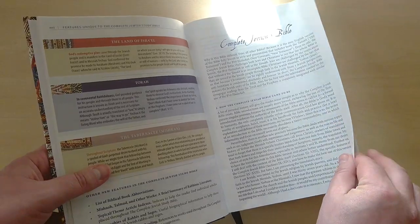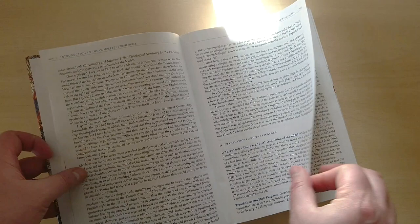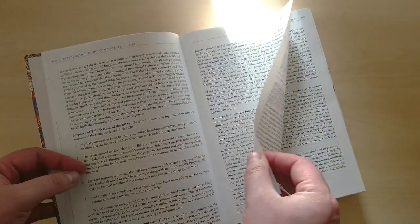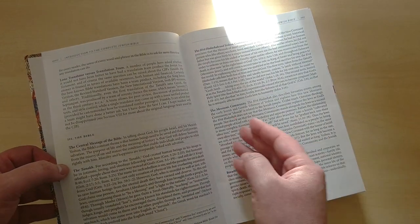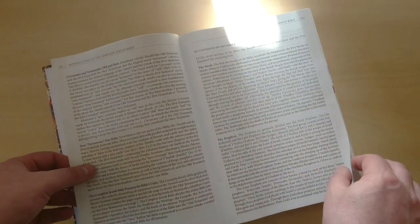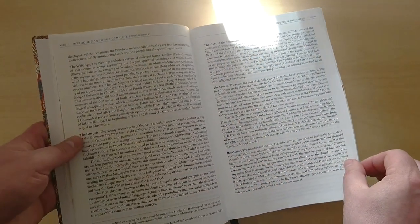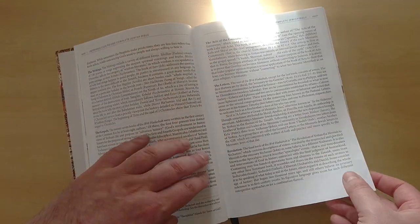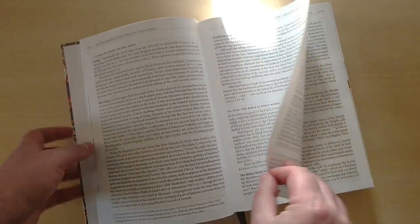So, we have yet another introduction to the complete Jewish Bible. It's a big introduction, plenty of information here: translators, the purpose of the version, what about the Messianic community, what about the New Testament and Yeshua, the Torah, the prophets. It's great to have a look at this, the Gospels, the letters of the apostles or emissaries as is translated in this version, Revelation. Great information, you won't be disappointed with this.